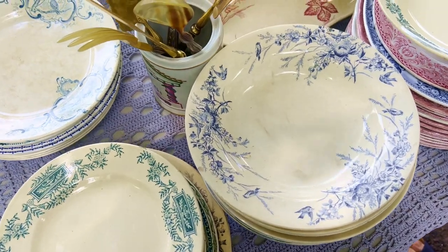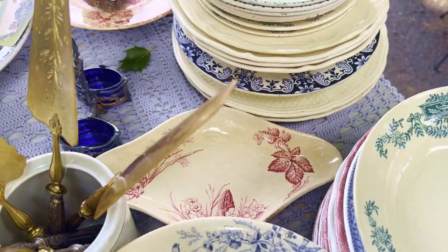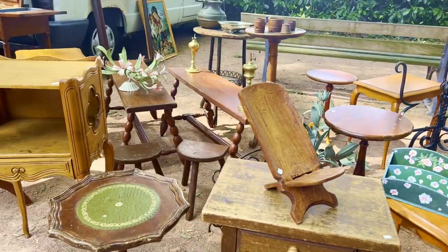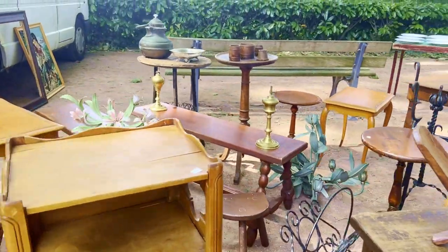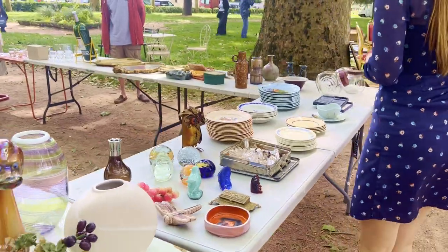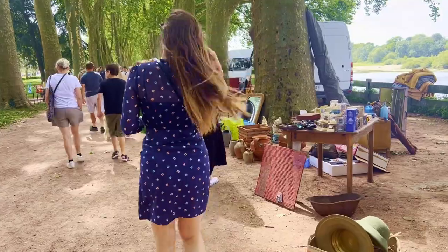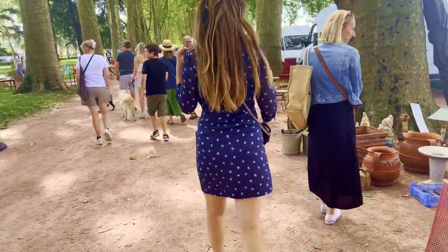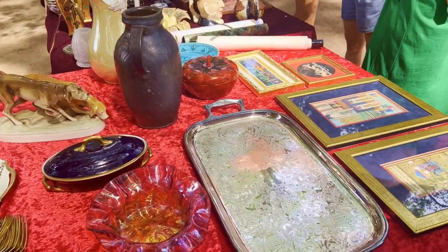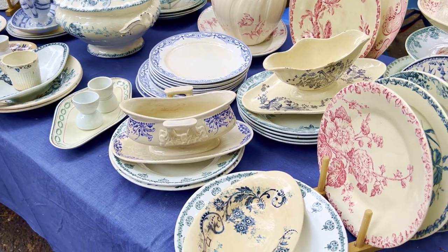I've also been wanting two bedside tables. I'm wondering if we could find some antique ones. I think that would be absolutely beautiful to contrast with the more modern bed that we have. I am obsessed, look at that!